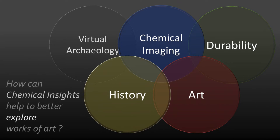Okay. And so with that, we get chemical insights. And in general, they allow us to explore better a work of art. And it happened to us many times already that people, typically art historians, that look at a work of art only with their eyes, we can provide them with new information.